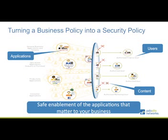So the way that this works is, if we think about moving away from IP addresses and applications, it makes it really easy to take a business policy that says, I want the marketing group to be able to access Facebook. I want them to be able to do all the things that they need to do. It makes it easy to translate a business policy into a security policy.